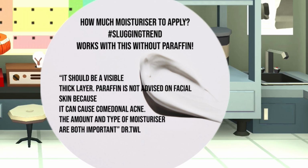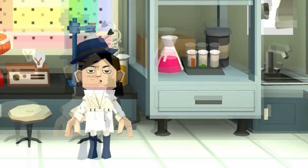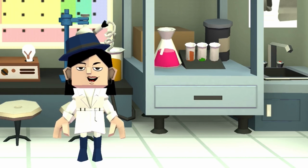Now, you may have heard from DR.TWL already that it is so important for you to repair your skin barrier when you have eczema. This is because individuals who suffer from eczema, whether it is caused by genetics or because of environmental damage such as use of strong detergents, the skin barrier is deficient. This means that even if we are able to treat the inflammation with the topical steroids, if we do not treat the skin barrier, the problem will not go away and in fact keep getting worse.